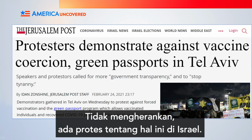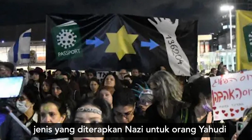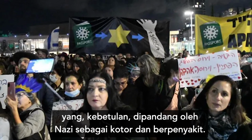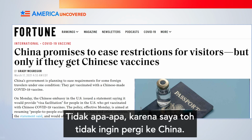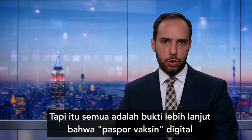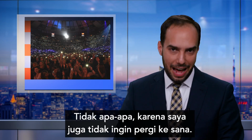Unsurprisingly, there have been protests about this in Israel. Some protesters equated the green passports with yellow stars and number tattoos, the kind that Nazis implemented for Jews, who incidentally the Nazis viewed as filthy and disease-ridden. Meanwhile, China will be using their own vaccine passport to keep out anyone who did not receive a Chinese-made vaccine, which is fine because I don't want to go to China anyway. But it's all further evidence that digital vaccine passports could ultimately end up doing more than just letting me into Madison Square Garden, which is fine because I don't want to go there either.